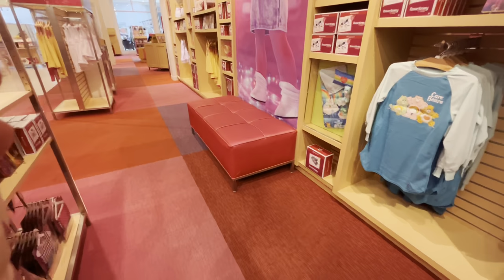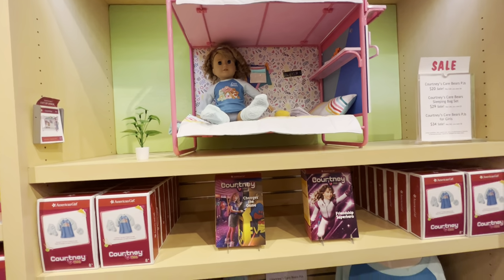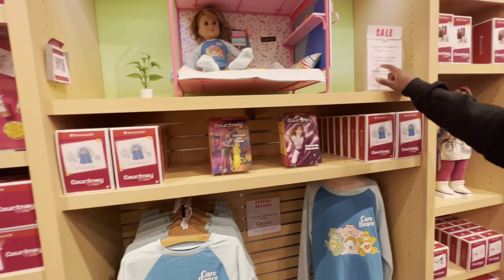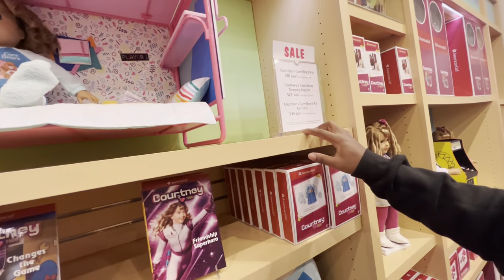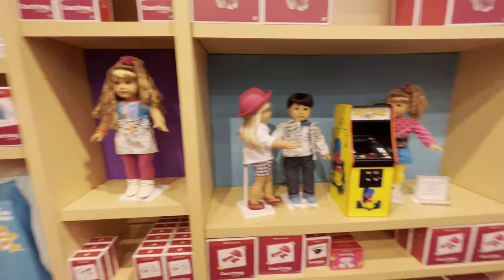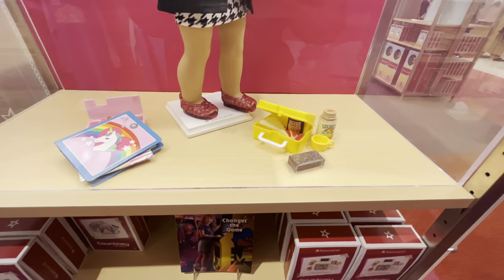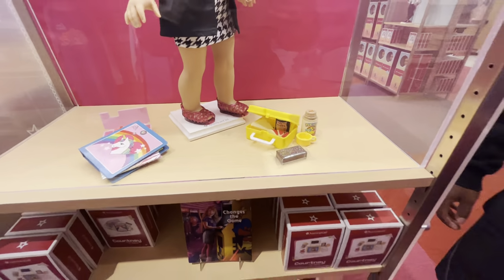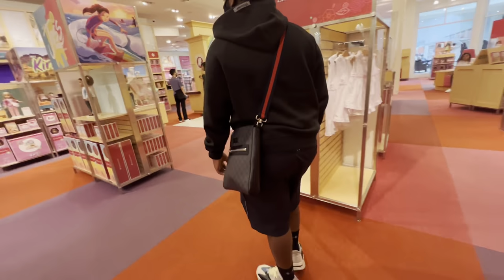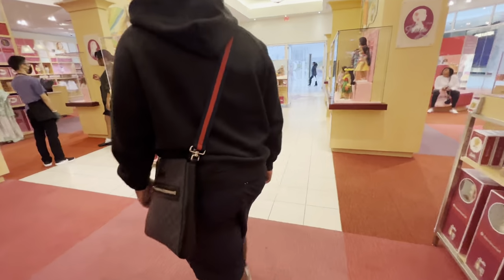Hi. Good. They got Care Bears. I like the little bee. I wonder how much the bee is. Yo, this is so cute. They got cheese puffs. The brownie we used to eat when we was younger, bruh. Yo. We gotta go on that side. Over there.